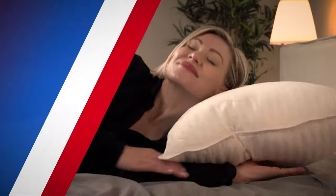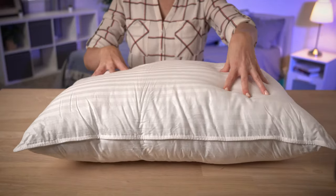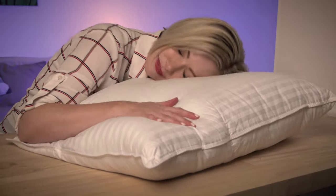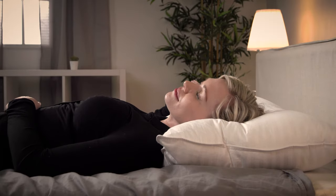Let's get going. The first pillow in our countdown is the Beckham Hotel Collection Gel Pillow. It has a 100% cotton cover with a fill composed of polyester gel fibers. Now, just so you're not confused, these gel fibers aren't the same as gel-infused cooling foam, so you shouldn't expect the same feel. Rather, these pillows feel similar to down alternative pillows. Other professional reviewers disagree about the firmness of this pillow, but it's clear that it's not on the firmer end. So if you're looking for more neck support, we have other pillows coming up shortly that will fit the bill.